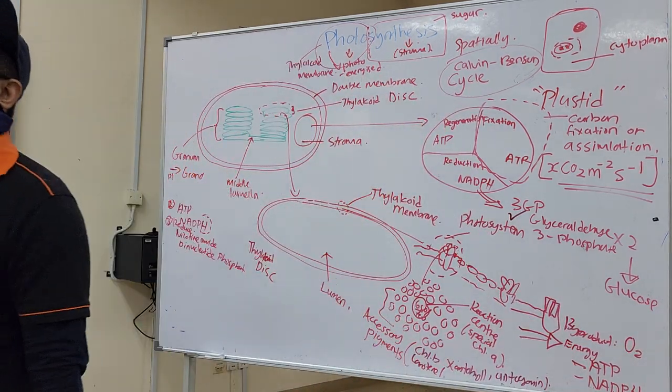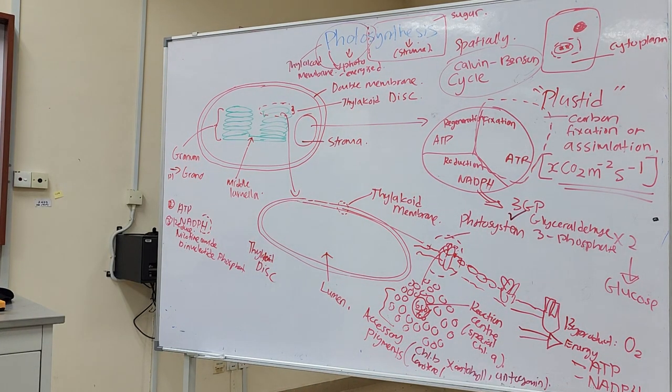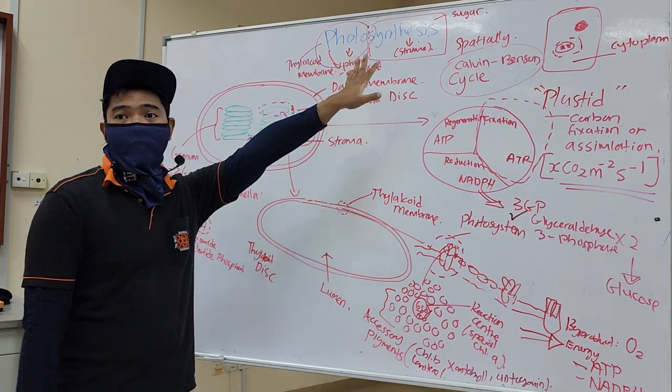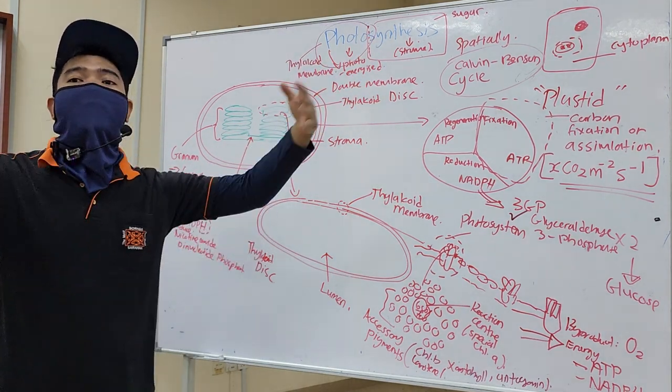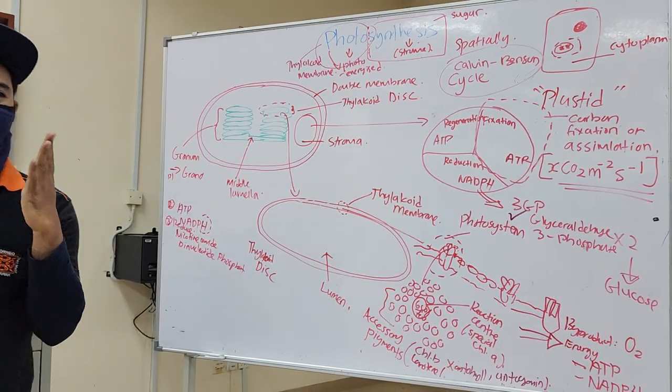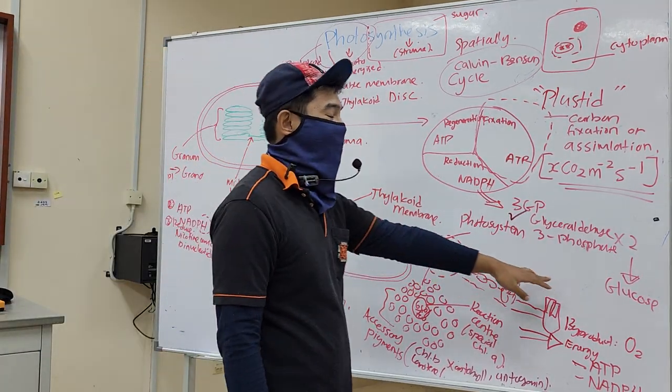Then you get the one product of photosynthesis. Please correct your understanding from today onward: the product of photosynthesis is not only sugar. It is the combination of reactions, and depending on which reaction you're talking about. From the perspective of agriculture, you are only interested in this.